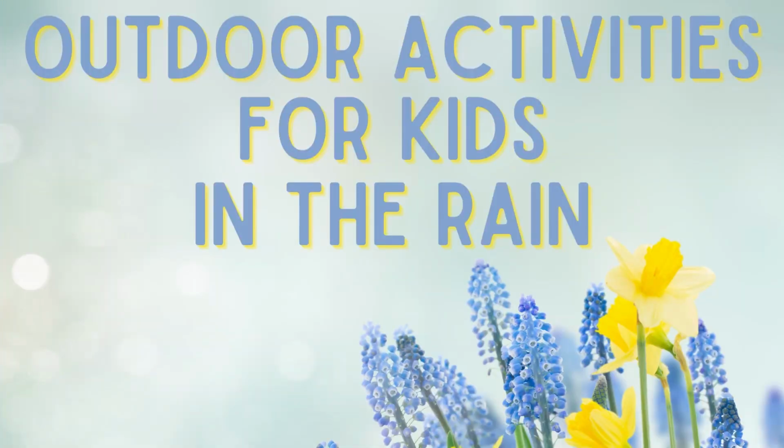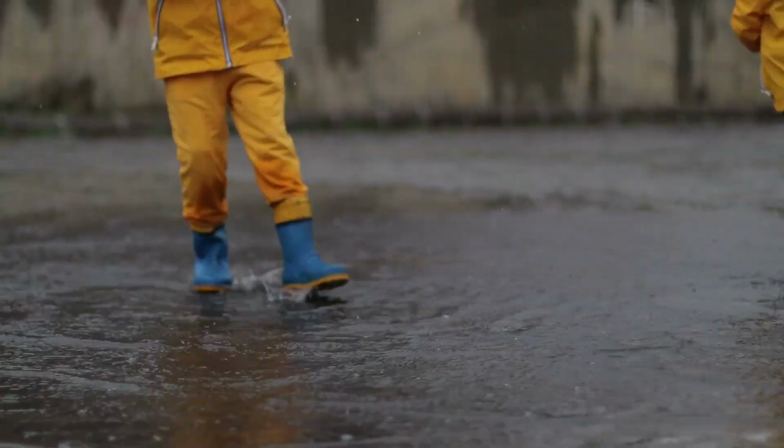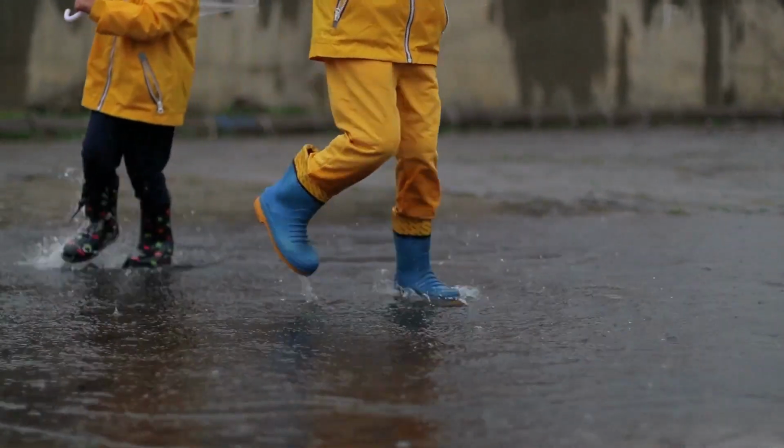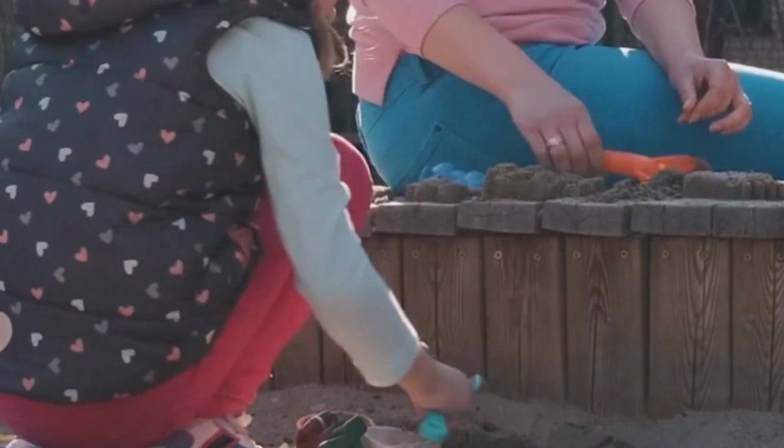Well, it might not be snowing where you live, and it might not be perfect weather. It might be raining. So here are some fun things to do in the rain. The first is to play in the puddles. I am not kidding you. As soon as it starts raining, my kids go get their rain gear on and they run outside to go play in the puddles. Another thing they can do is make mud pies.